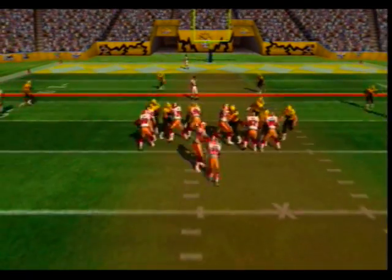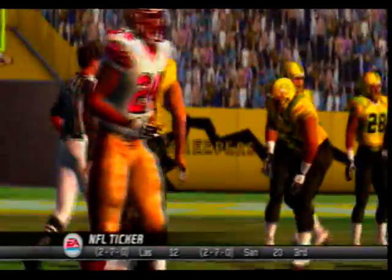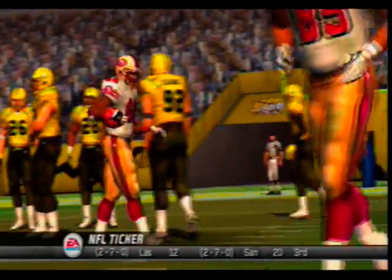The home team come out of the 4-3. Looking to run it here. Number 48 takes it up the middle for a yard. 1 yard gain on the play.